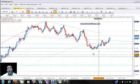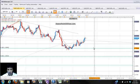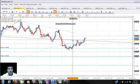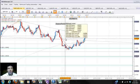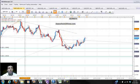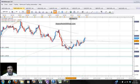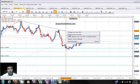As we know, they do have economic data out tomorrow, but on top of that, we also have the pair breaking above the descending trend line that had capped the price action for over the last year. It had been pierced once before earlier in the month, but the cross pair had moved back below it, but now has simply sliced right back above it.